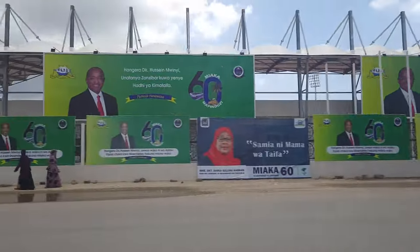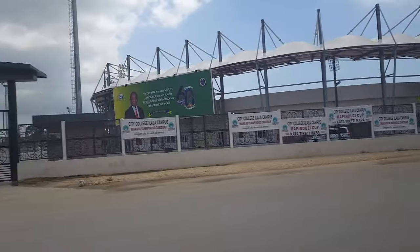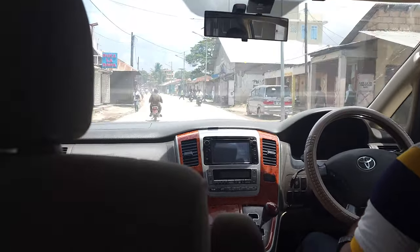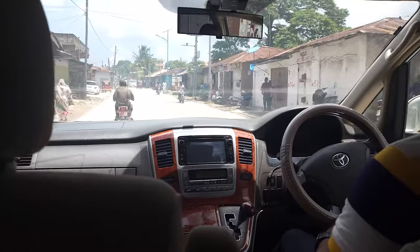And also, when you're looking at taxis, make sure they're actually licensed and get a few different quotes for the best taxi. You can also ask your hotel. Uber does not work in Zanzibar.